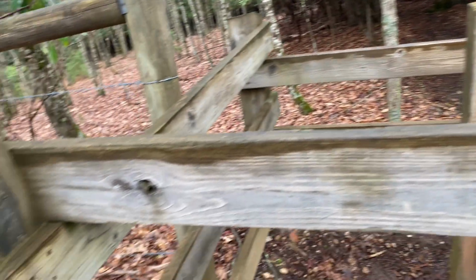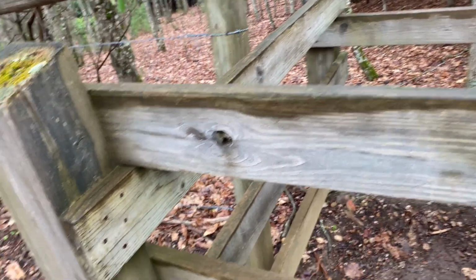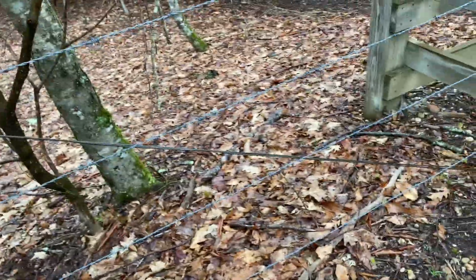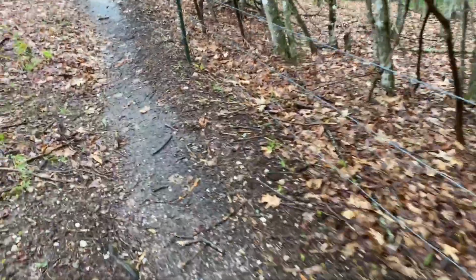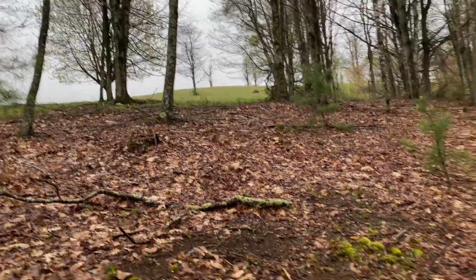It's just to keep, I don't know, cattle or whatever. Maybe pigs. No, they could go under. So maybe keeping cows in the pasture. Because I see a grassy area up there, so it might be fun.